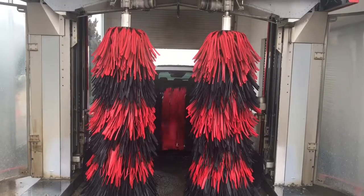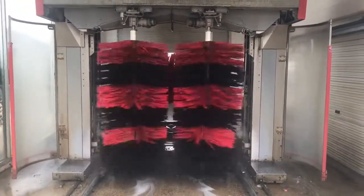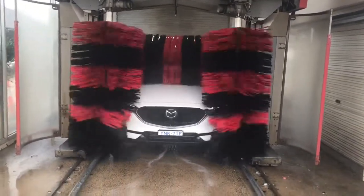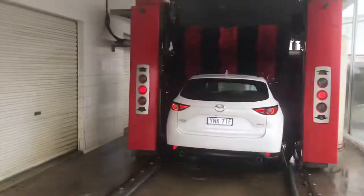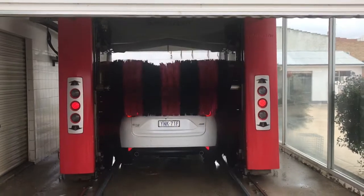This machine replaced a California Climate CK30E2. Now before they replaced it, it actually got new brushes with red, yellow and blue SoftTec. But now it's been replaced by a WashTec new SoftWash with red and black SoftTec. Yep. This is one of the best car washes in the town. In fact, this is the only car wash in Cooma.